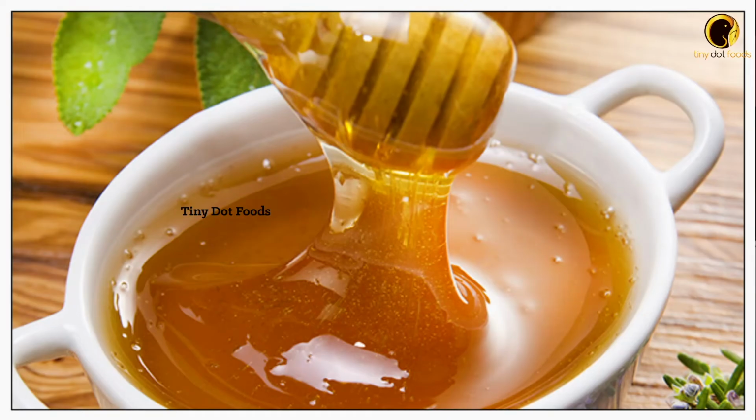Next comes the processed honey. Processed honey is commercially available, has a uniform color, doesn't have pollens, and is available in all forms and different sizes in supermarkets. These honeys do not have the micronutrients, the micro minerals or the pollens.